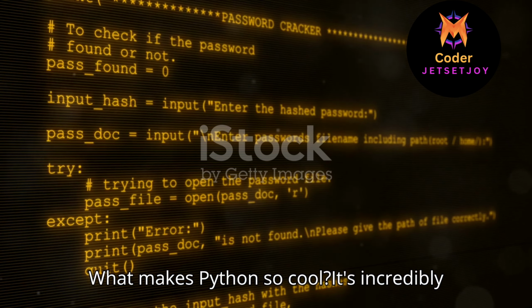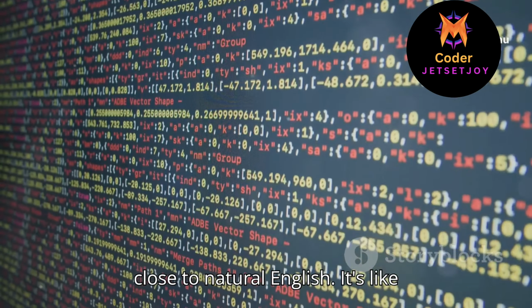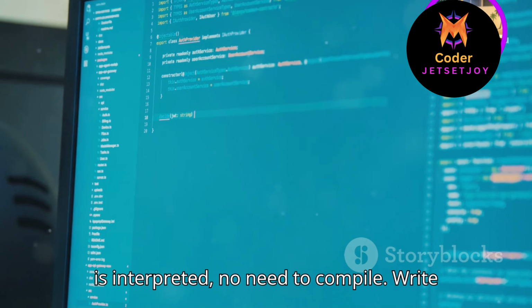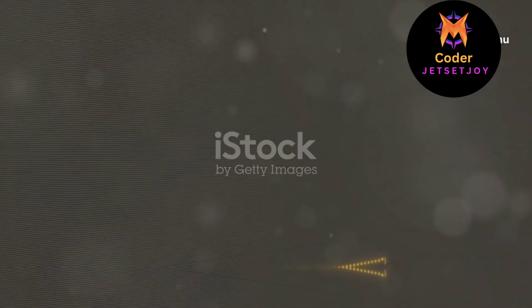What makes Python so cool? It's incredibly easy to read and write. Python's syntax is close to natural English. It's like reading a well-written blog post. Python is interpreted, no need to compile. Write and execute code line by line. Python is dynamically typed, no need to declare variable types. Python figures it out, saving time and reducing code.